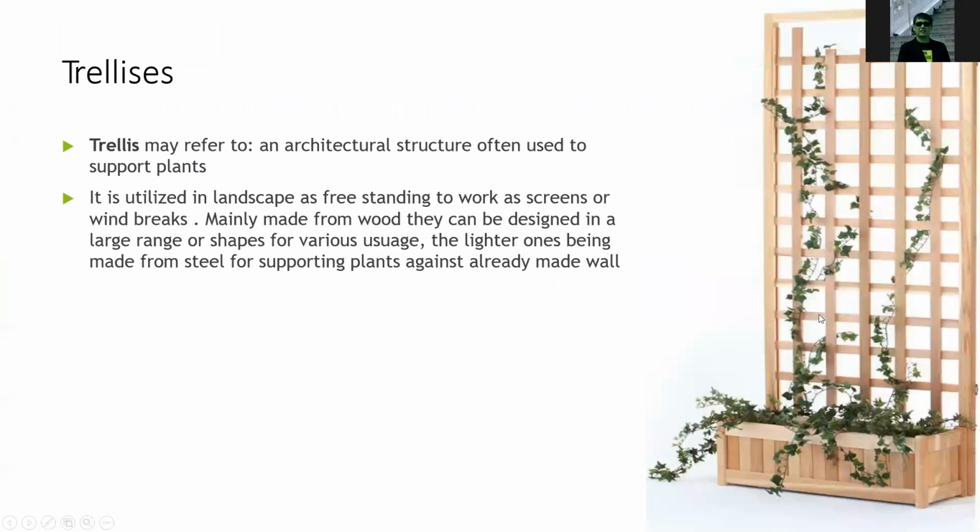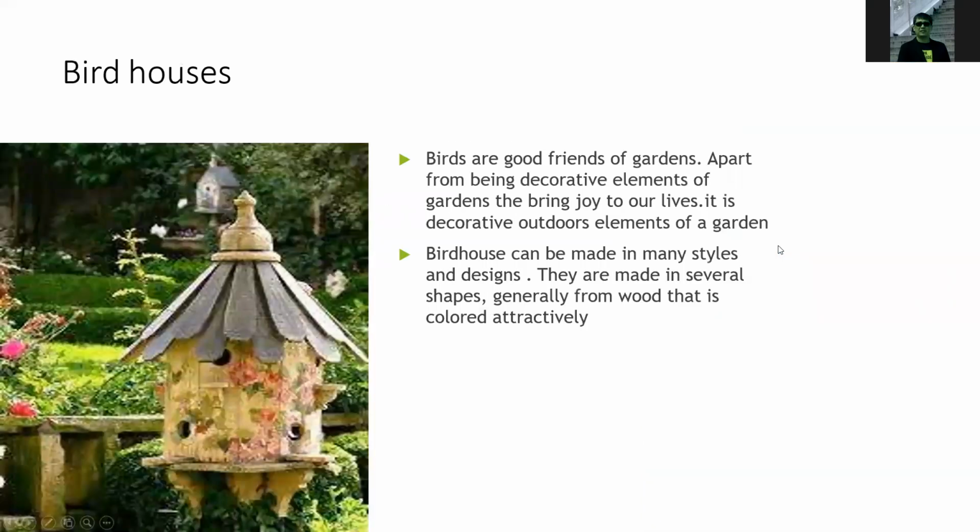Then another is the trellises, no? So trellises may be referred to as architectural structures often used to support plants, no? Ito, vertical trellises, meron din tayong horizontal trellises, no? So another are birdhouses, no? Birdhouses are good friends of the gardens apart from being decorative elements of the garden that bring joy to our lives. It is a decorative outdoor element of the garden.